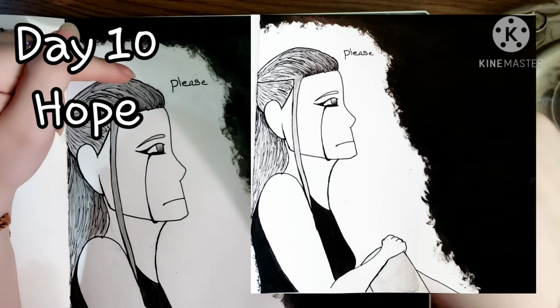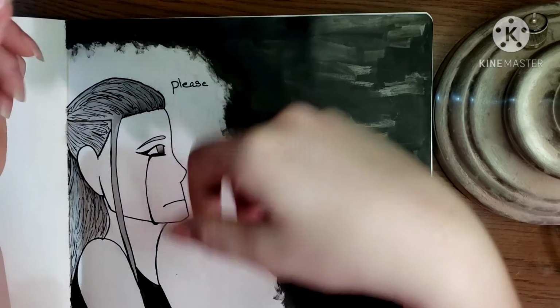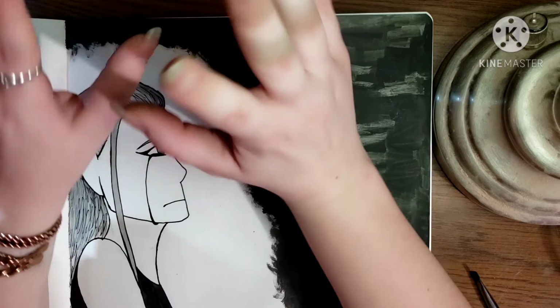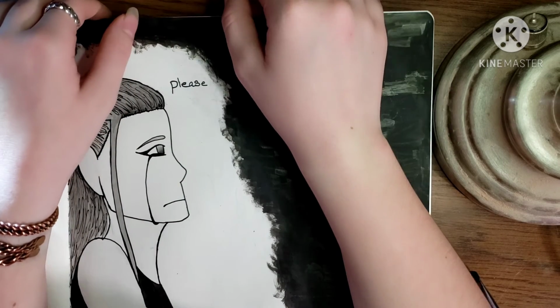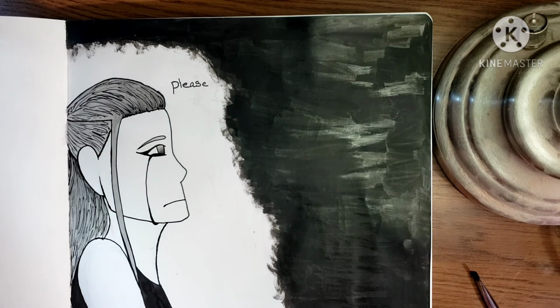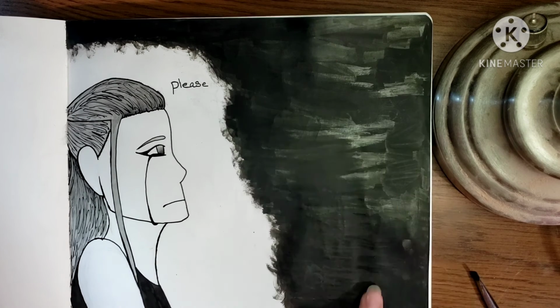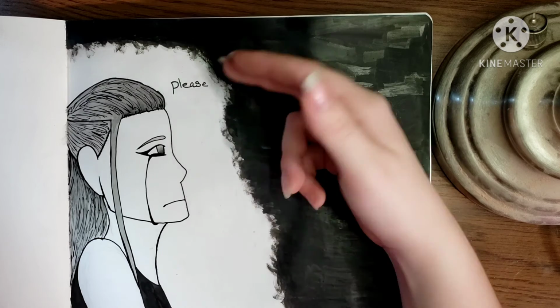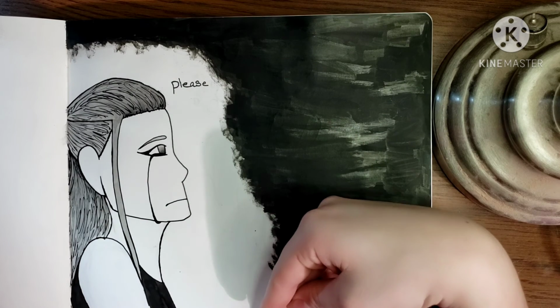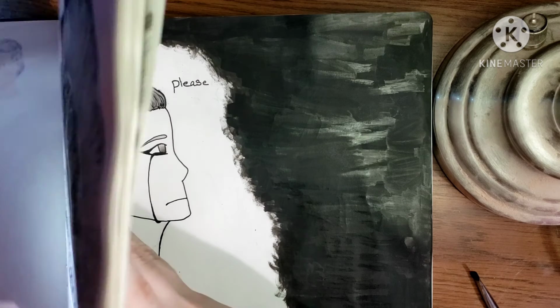So, this was Hope. Day number 10 was Hope. I think it was day number 10, I might be wrong. I'll put the day somewhere on the screen. But yeah, I didn't really have much to go off of for Hope. I used a lot of ink. So I drew my character, Remria Ersoniak, the character we saw earlier.